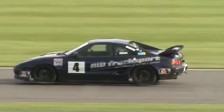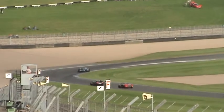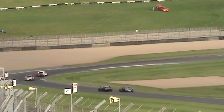Multiple time race winner is George Robinson, including two at Donington Park. He is one of the championship contenders along with Guy Hefford, Paul Hinson and Matthew Palmer, who want to put himself into that championship battle now. Robinson carrying the speed through the old hairpin and just pulling out the gap.